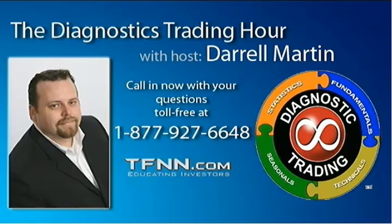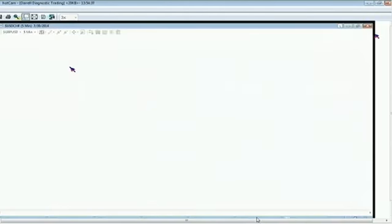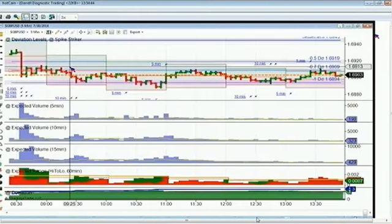All right, folks, we'll come on back here to the Diagnostic Trading Hour. So we're focusing in on the pound dollar. We got about 35 pips. And the implied volatility is coming in more and more right now. Again, we looked at the 6750 by 6900 buy, the 6900 by 7050.